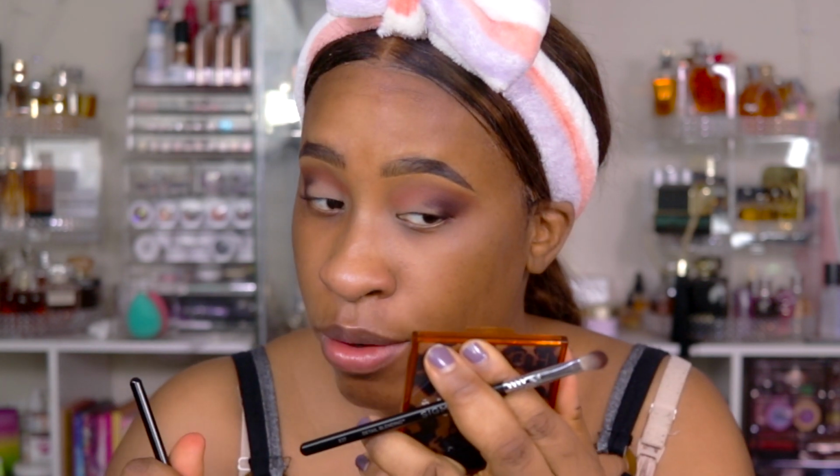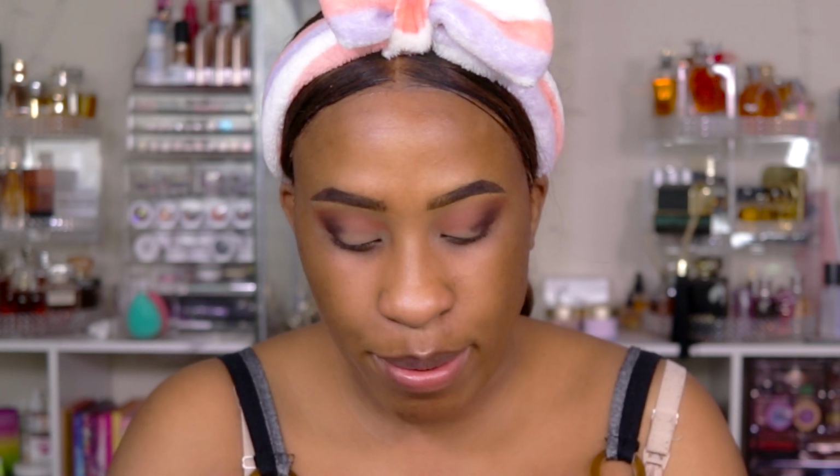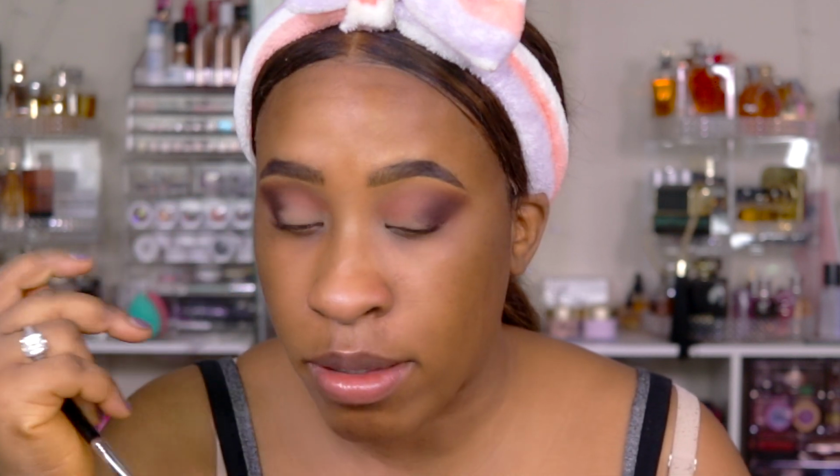So I placed that brown shade and now I'm just buffing it out with that orangey brown shade that we applied. I'm not really a fan of the caramels because of that dark brown. I feel like that brown should have been matte. So this is all turning out to be a smoky look.